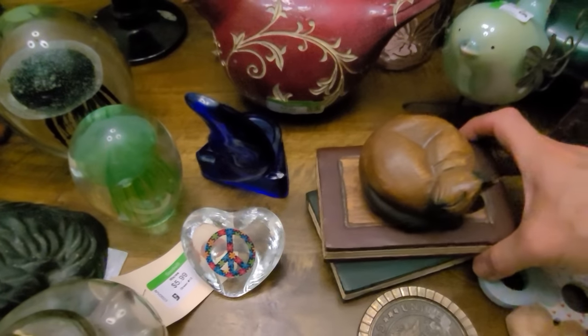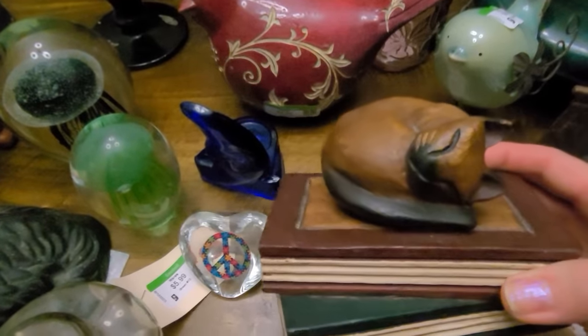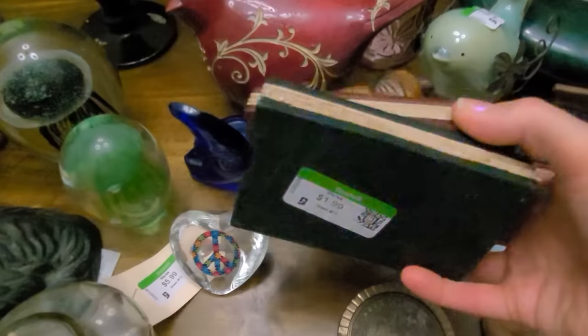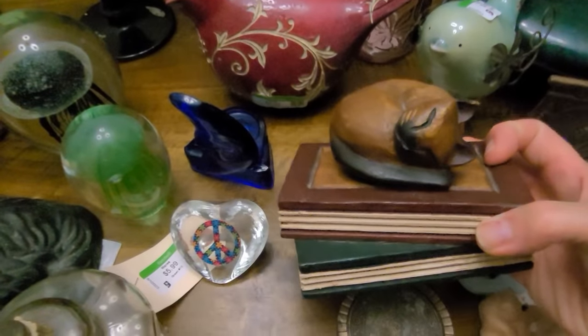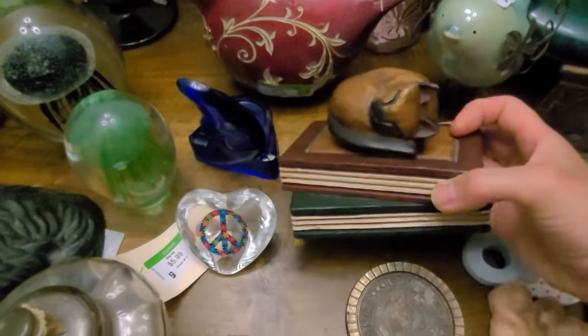The sleepy little cat we found in the brand new cart that was wheeled out, curled in a ball on two vintage books. I paid $2 for him. I am going to ask $22.